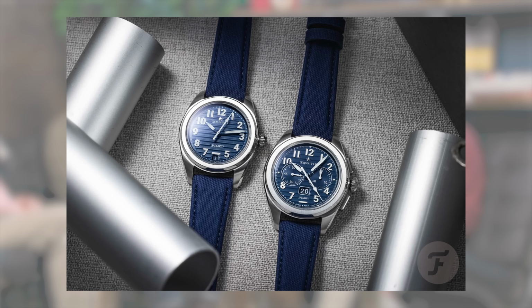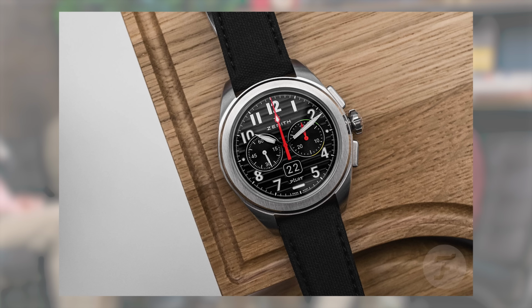I really like the new Pilot as well. Some people don't, but that's cool. The 300 or the chronograph? Well, I like the chronograph. It's a bit big for my own wrist, but it's in rainbow colors. It's really, really cool. So we foreshadowed it.